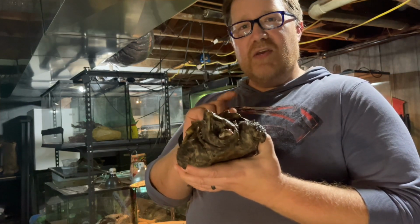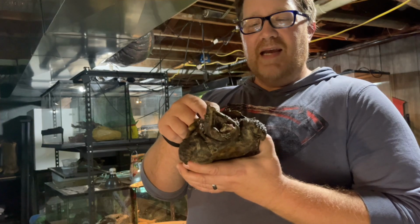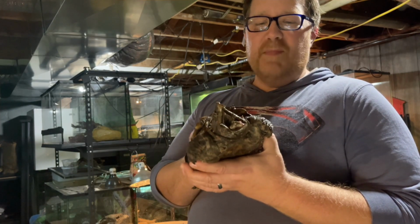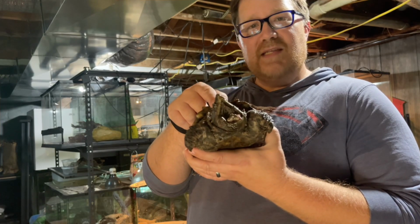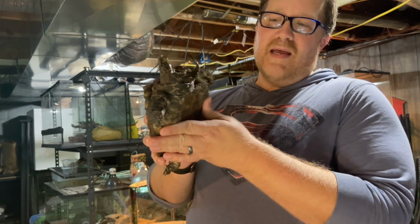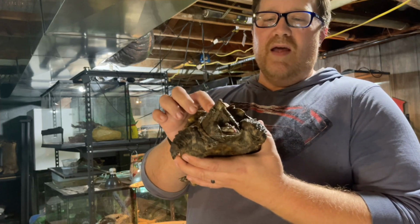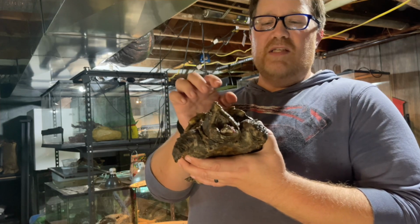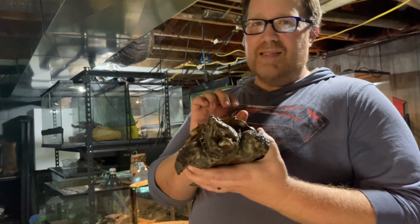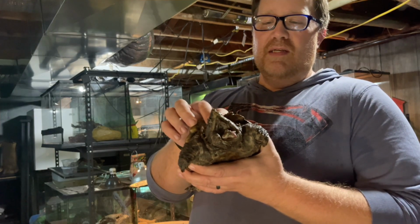And unlike the common snapping turtle, which lives up here in upstate New York, these guys do not have nearly as long of a neck as the common snapping turtle. Because if this was a common snapping turtle, I would not be able to touch the top of his head, and I would not have my hand so close to his mouth down there. These guys cannot reach very far out, but they do get much larger than the common snapping turtles.